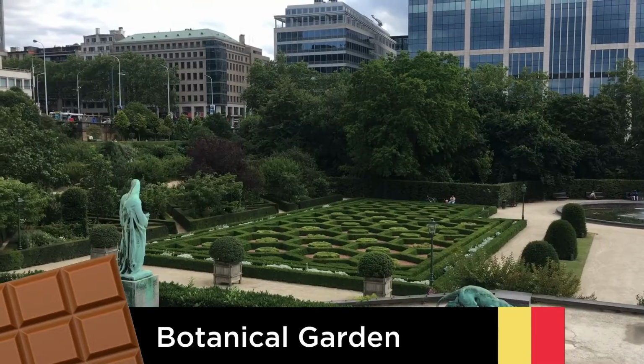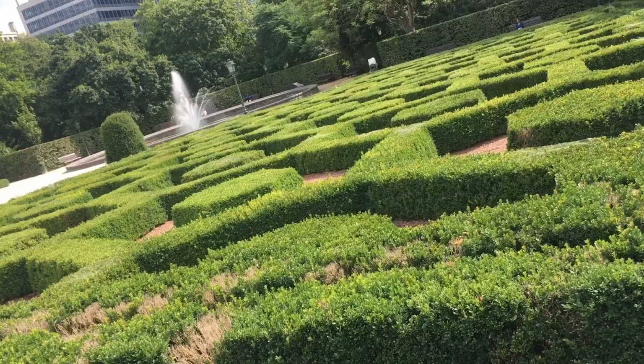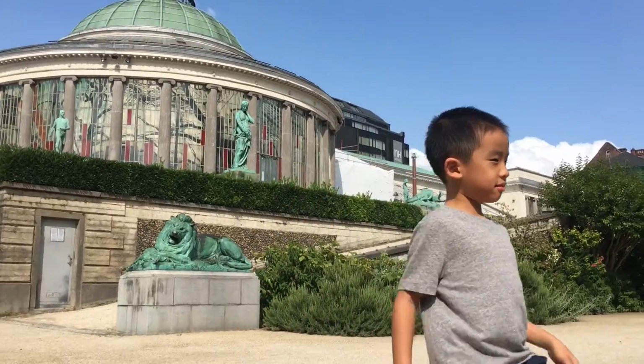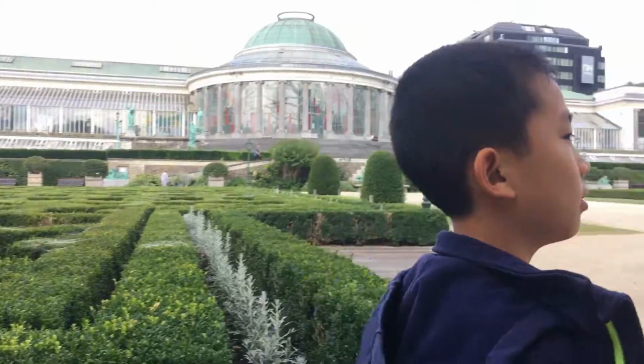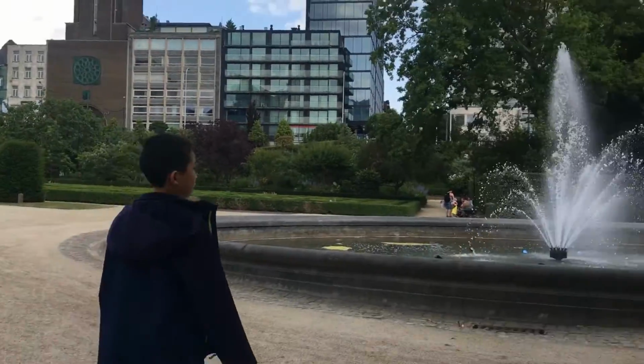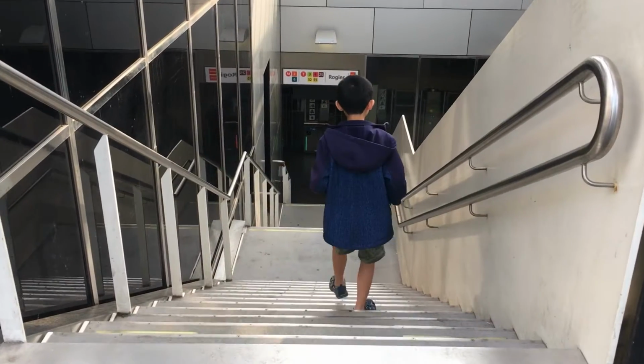Our last stop is the Botanical Garden of Brussels. This is an urban park sandwiched by the roads of Brussels' northern quarter. We had so much fun on our last day in Brussels. Stay tuned for the Waterloo day trip.